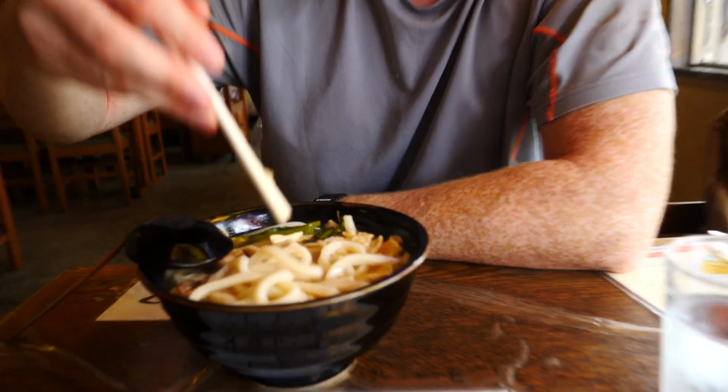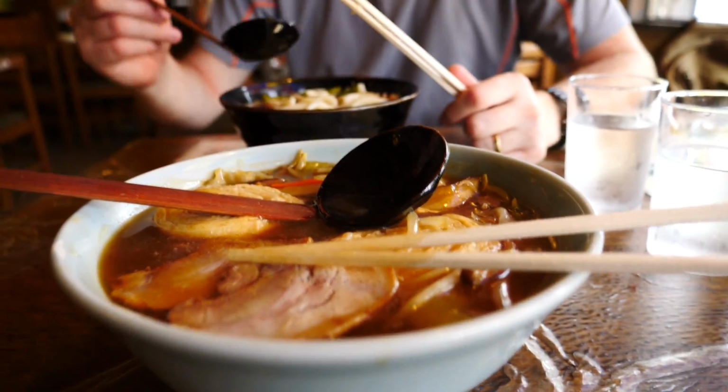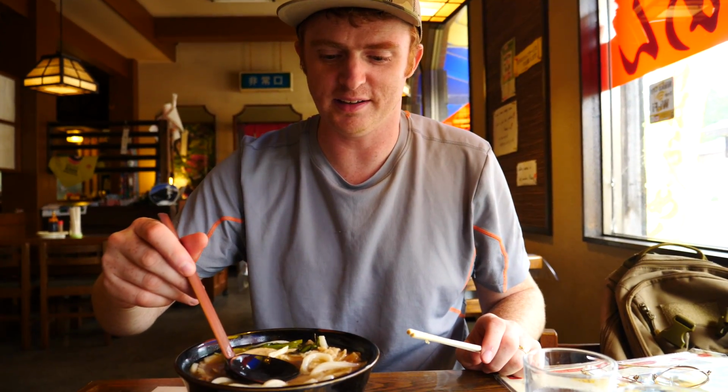Also, I think it's pretty funny that your bowl is slightly smaller than mine. Yeah, I ordered the smaller one. Oh, you got the bigger one. Oh, and guys, look at these spoons. They're just awesome. Little wooden spoons, and they're not to put into a bowl. They're just to slurp out of.